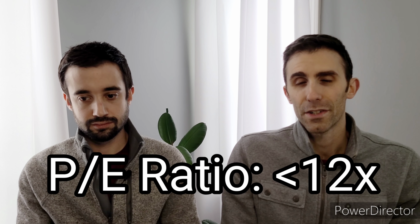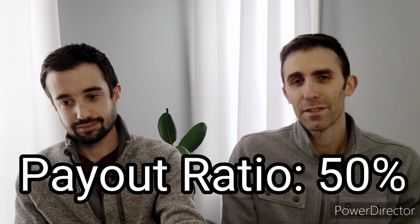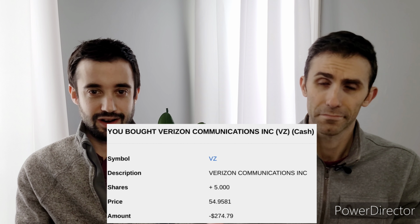Again, quick metrics. Price to earnings was below 12. Payout ratio on forward earnings was around 50%. They have dividend growth of going on 15 or so years right now. Obviously, the growth is kind of like AT&T at between 2 to 3% per year on the growth rate. 4.5% dividend yield, 5 shares, Verizon added. Interestingly, 2 days later, Jinkies. I also bought 5 shares, or my wife bought 5 shares, let me rephrase that, in her portfolio of Verizon, and the price went down even further, so we bought 5 shares.